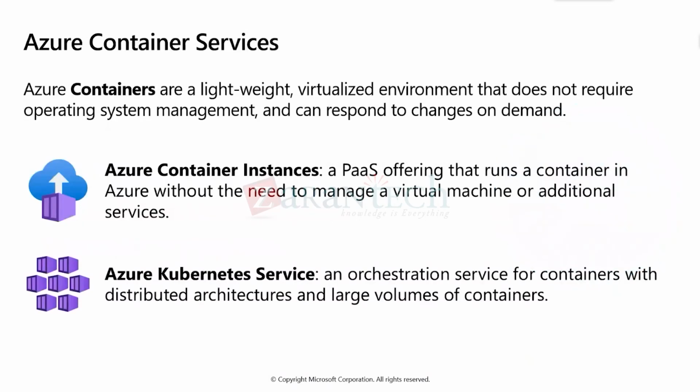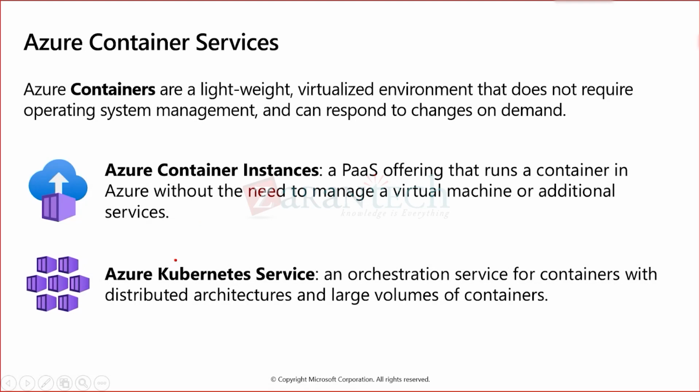Another, we have Azure Container Services for modern cloud applications. Those developers, how many of you are from a development background? How many of you are developers?